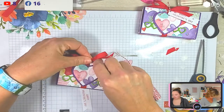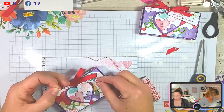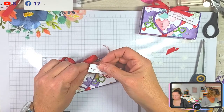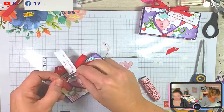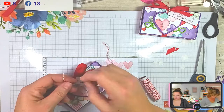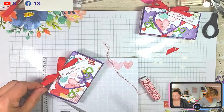Okay, so we're going to bring this through here somehow if it wants to cooperate. Okay, so I got that on there. I'm going to slide this tag on here. Oops. Butter fingers. Okay, so we have this, and now I'm going to tie it in a knot on here. That is how I did this. Tied in a knot again. Again. And again. And there we have it. Just kidding. So we're going to cut the tips off.